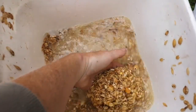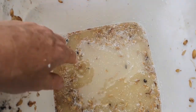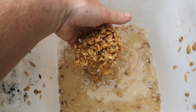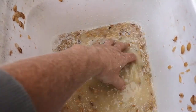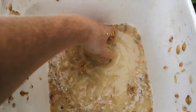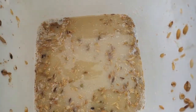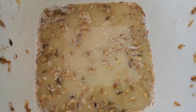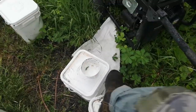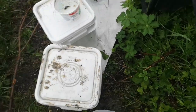So this is what our ferment looks like after a few days of sitting. This is all the yeasts and sugars and stuff that are naturally occurring on the plant matter. And you'll notice bubbles, and your grains will feel softer. And when you smell it, it'll smell vinegary. And that's just grain and water. And this helps, again, make the grains more digestible. And it gives them a good probiotic, good bacteria kick.